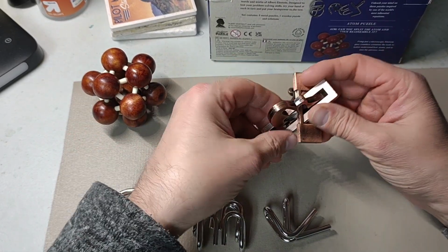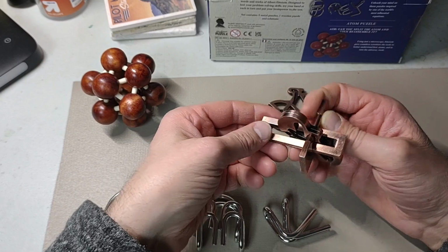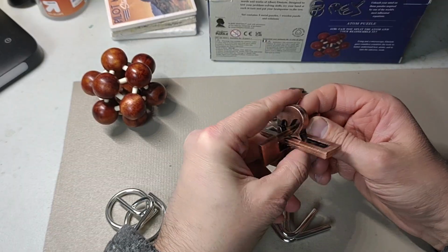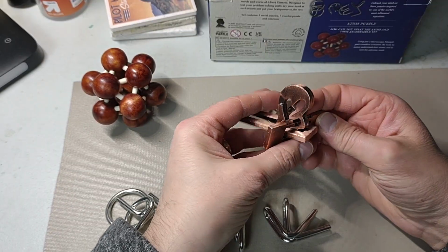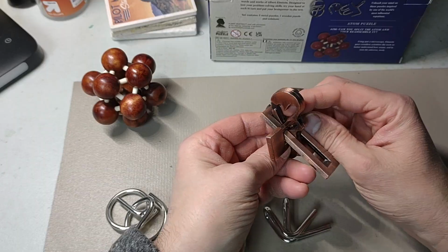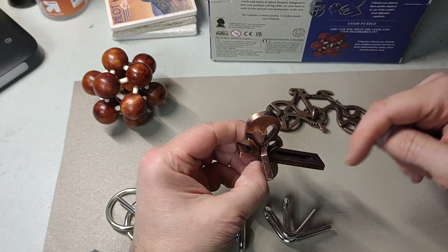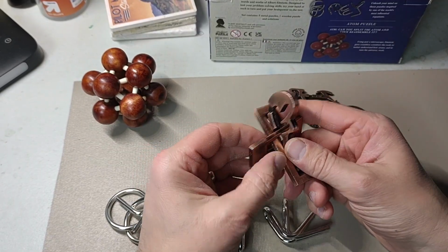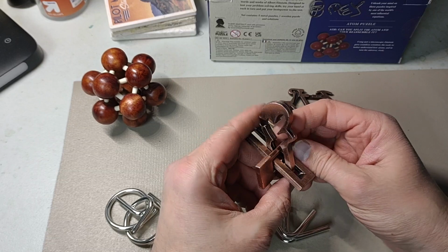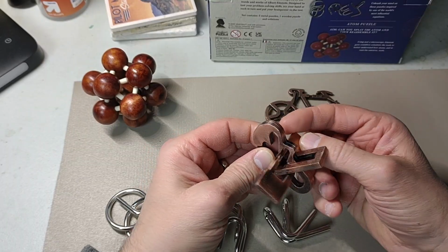This one here is the Theory of Relativity puzzle. If you are at all familiar with Hanayama puzzles, this is Cast Violon. It's spelled Violon, even though we think of it as violin, but it's spelled with an O-N instead of I-O-N. This is one of those puzzles where you have something on each plane. You've got something going this way, this way, and this way. I've worked Cast Violon a couple times before. It is a fun puzzle. It's not as easy as it looks. I'll do this one as well because the person gave it to me, so I'll give it a try.